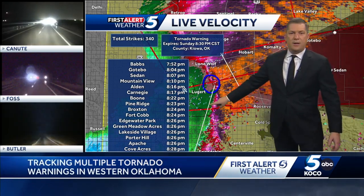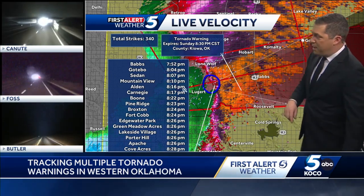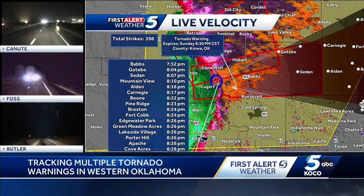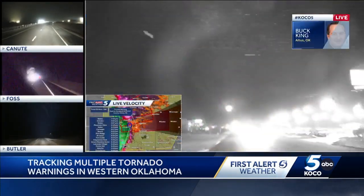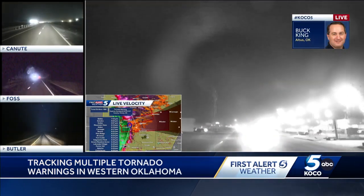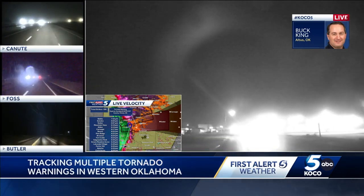Let's check in with Buck. Buck, your storm continues to be the most significant one in the state at this moment. Buck, give us an update on what you're seeing. Damon, we're just passing through the east side of Altus right now, and as you can see, occasionally in my shot, you can see a lot of debris blowing around. So the winds are getting out in front of this storm here in Altus.